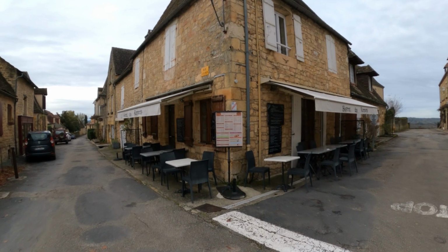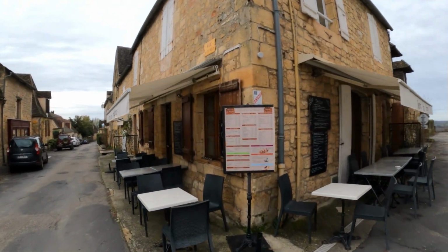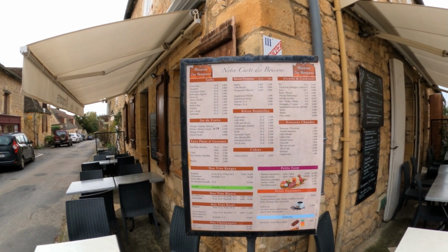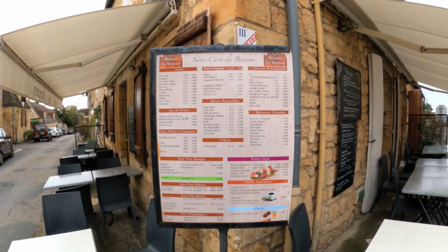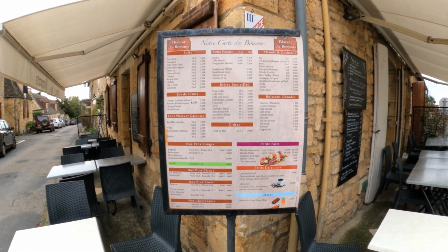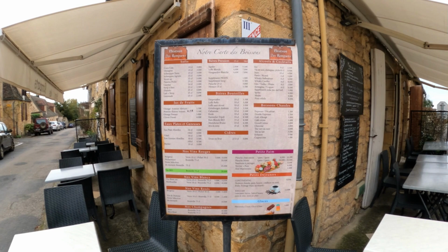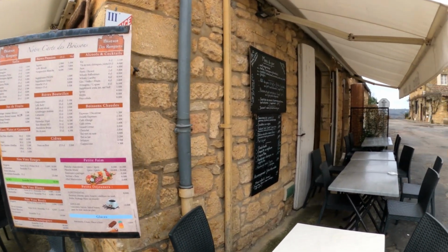I'm going to just check. Am I going to be absolutely gutted when I see the price of stuff? Yeah, probably. It's all cocktails, darling. That looks like drinks. Oh no, here's the actual menu.